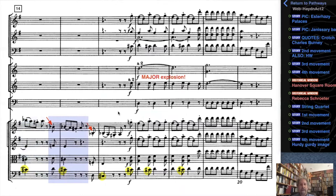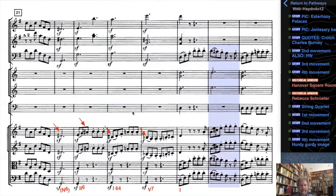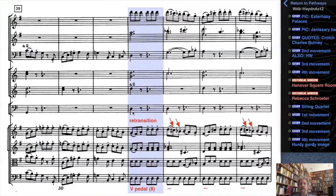Pianissimo. And the way in which Haydn uses the timpani there, the timpani can only play two notes, so Haydn takes full advantage when he can. And now another pedal point. It's always on the fifth degree of the scale because that's going to lead right back to the tonic.